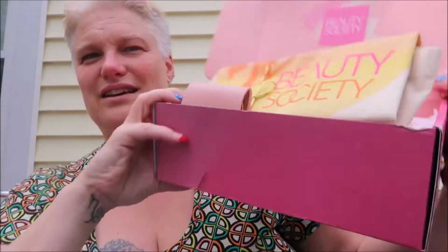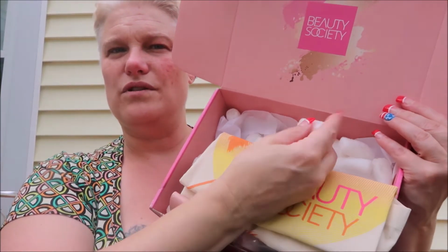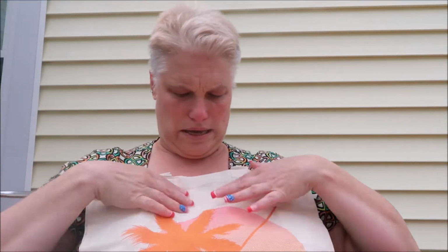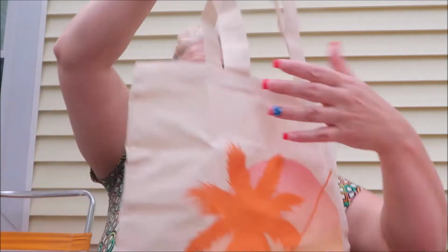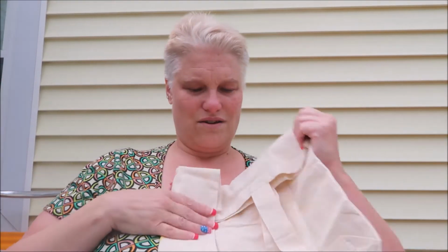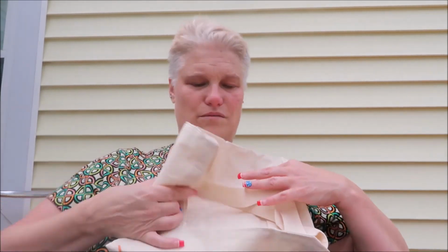Ooh, look at how cute this is packaged. And it also has the biodegradable packing peanuts like I showed you in my other video. Whoop! This came flying out. Okay. So this is so cute. What is this? This is adorable. Oh, it's a tote. Look at how cute. It's a little summertime tote. Love, love, love. That is so cute. Oh, I love that. It's very summery.